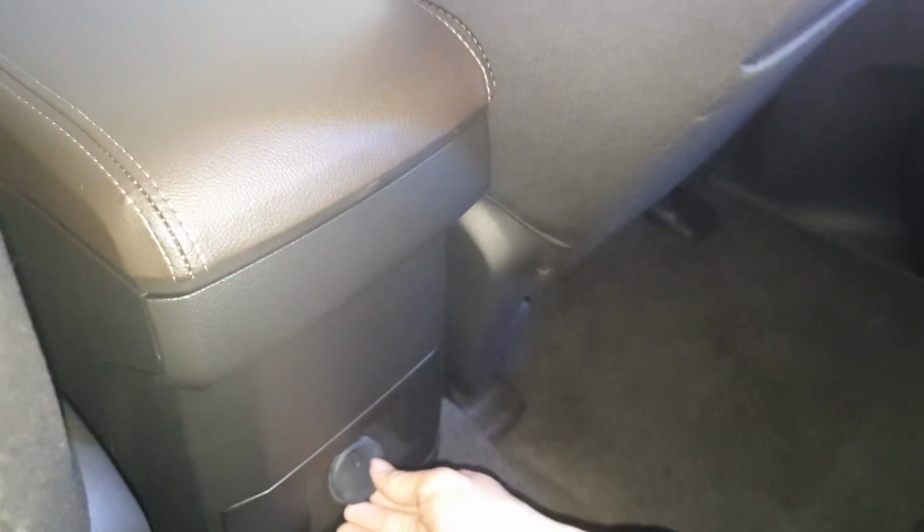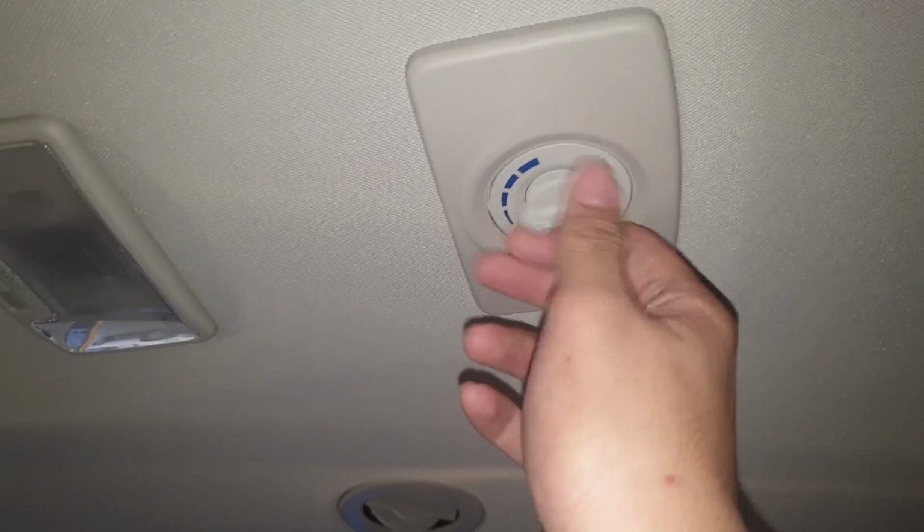Okay, so I'm now at the second row seat of the Trailblazer Phoenix. Over here I have a 12-volt outlet. I have roof-mounted air vents and fan speed controls for the air vents. Legroom is pretty decent. Center armrest with two cup holders. Oh yeah, the armrest is plastic. I mean, this is padded and it's leather, but this is plastic. I wish it was the other way around.